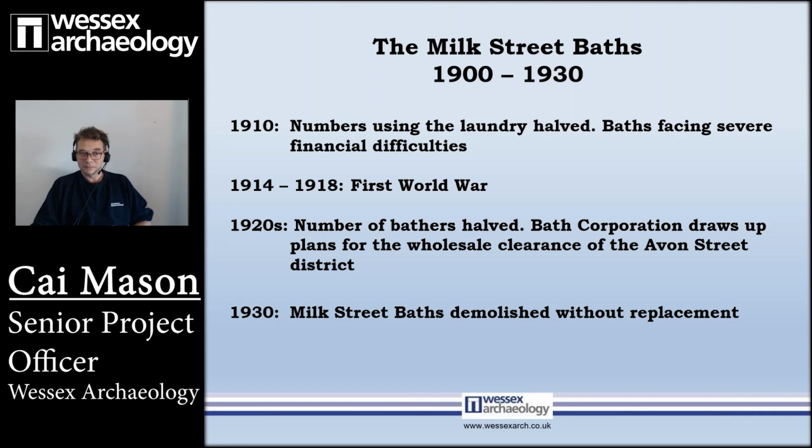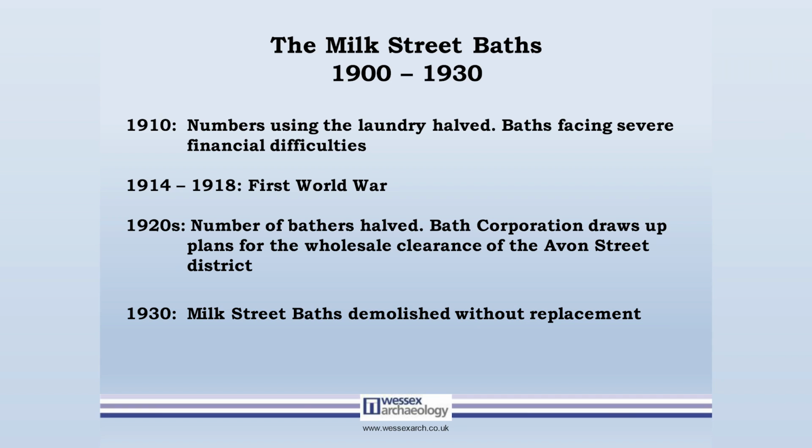But the Milk Street Baths was demolished in 1930, and they very explicitly stated that it wouldn't be replaced. The reason for this is probably because public washhouses were very much associated with the poor, and they wanted to make a clean break with the poor and dirty past. The new flats they were building had bathrooms and washing facilities. They just weren't needed anymore.